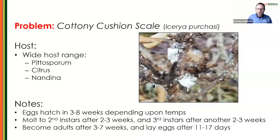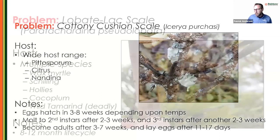One that we find very often as well that can be really devastating, especially what I find on Pittosporum, is this cottony cushion scale. Again, these mature females are pretty large. They're a pretty big scale. It's hard to miss them. They create copious amounts of honeydew and cause a lot of damage to Pittosporum.